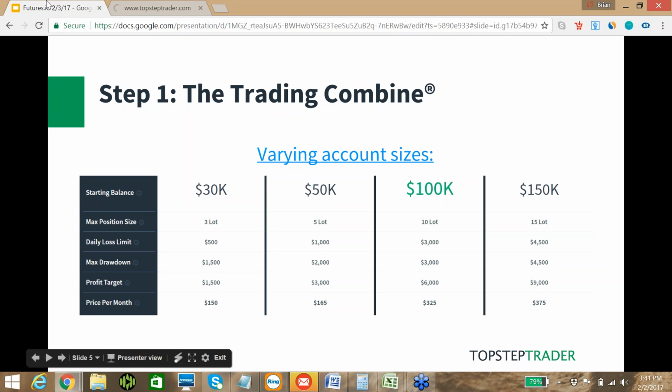In a 50K account, your max position size is 5 lots or 5 contracts. So what does that mean? That means that is the most you can have on at any given time. So for example, if I am long 2 contracts of oil and short 3 contracts of S&Ps, I cannot place any more orders. I will not get filled. You'll actually get rejected by the software. So that's pretty easy.